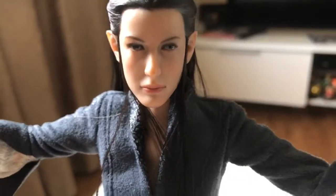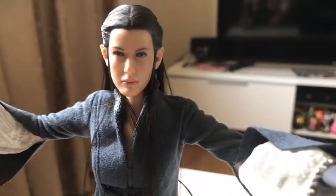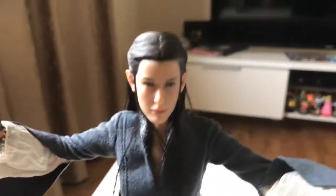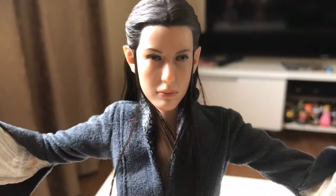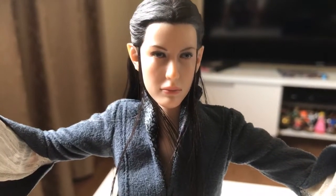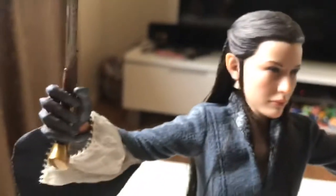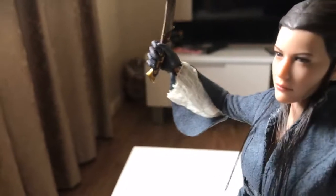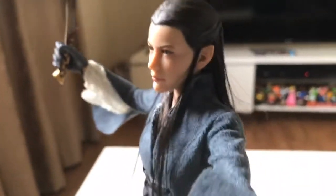So looking at the sculpt now, I reckon they did a pretty good job. It is a lot better than the initial prototype pre-order pictures that they put up. And you can definitely tell that it's Liv Tyler as Arwen, and we can see her ears.